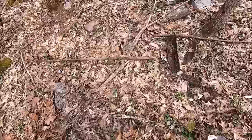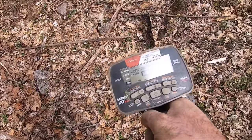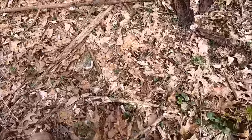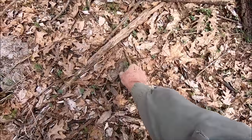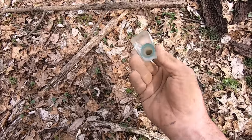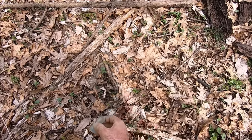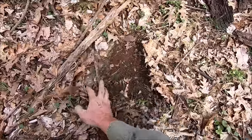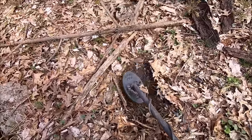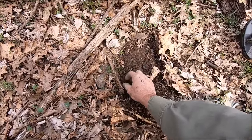They should. Got a nice little signal right here. 5253. But when I was doing that, did you notice the bottle top? That would have been a beauty. That's a nice medicine bottle. Well, you know, here all these years. Anyway, it sounds like a decent signal right here. Go ahead and dig it together. Yeah, it sounds like it's right there.